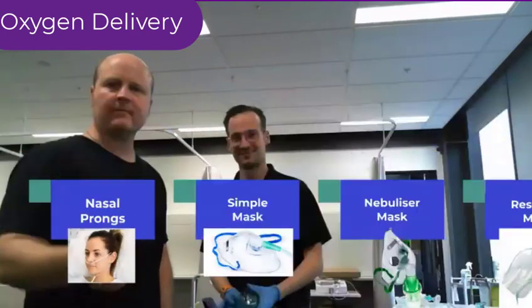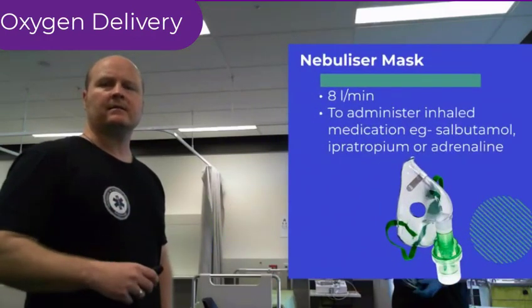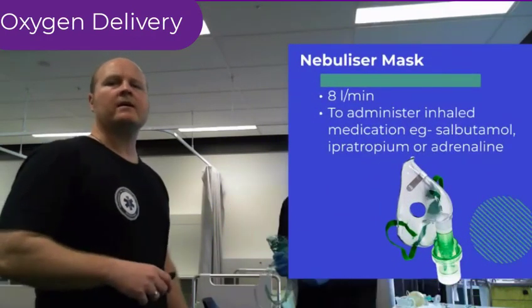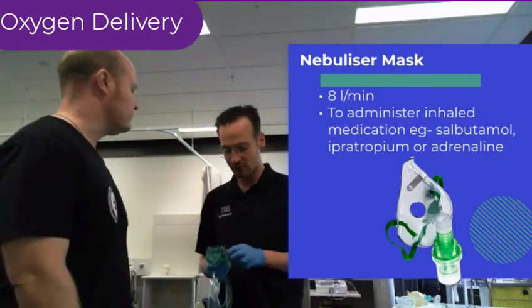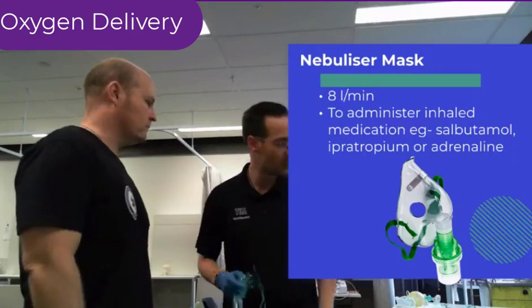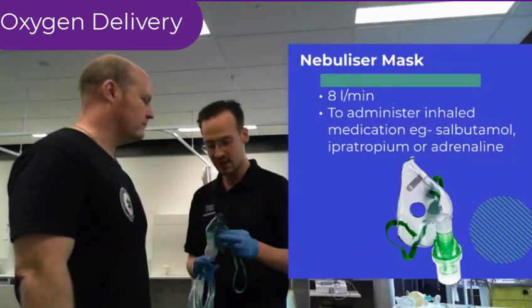Gorgeous. The next mask we'll look at is the nebulizer mask. So this one, we have a flow rate of 8 liters per minute. And why do we use this one? Great, so we're going to use this mask to deliver our nebulized medications like salbutamol, ipratropium, or potentially adrenaline.